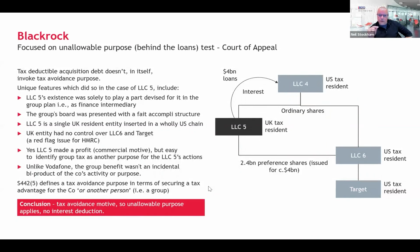So the case was first heard at the first tier tribunal some years back, and the first tier tribunal basically said that LLC 5 and the debt that it was party to did have a tax avoidance motive because the group was looking to gain advantage of interest deductions, but there was an overriding commercial purpose for LLC 5 to be there because it received dividends up through the preference shares and used those funds to pay off the interest.